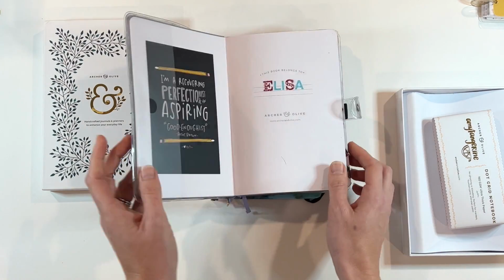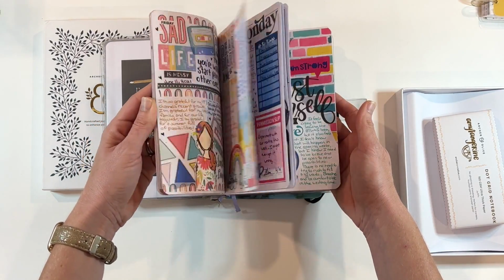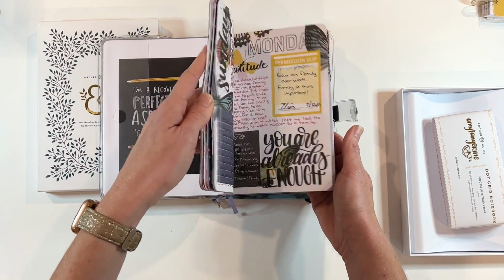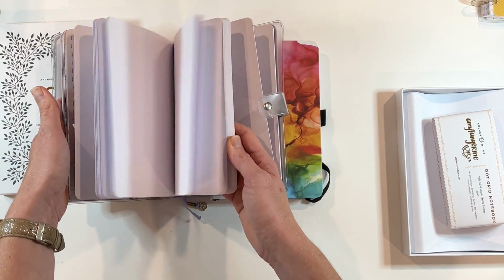So here's an Archer and Olive journal I used for a little bit last year. I did morning journaling in it. I absolutely loved it. You can see I used it a lot and then kind of stopped and started using something a little bit different for my morning journaling. But this is so fun. I'm just a huge fan of the journaling.